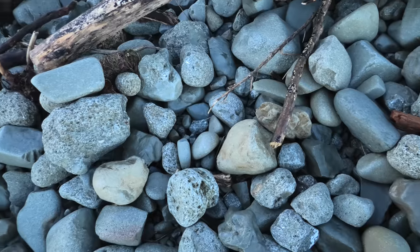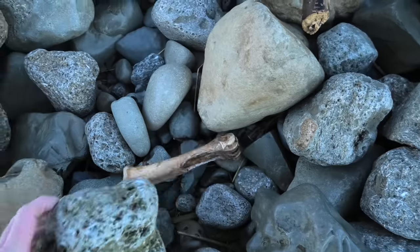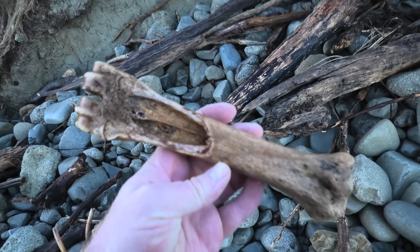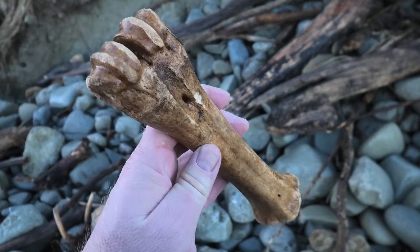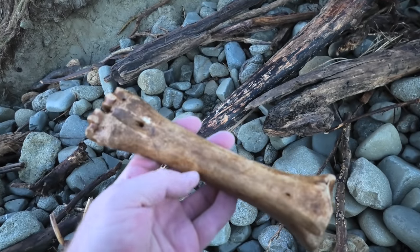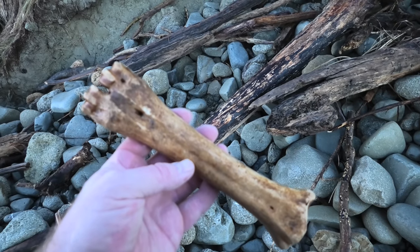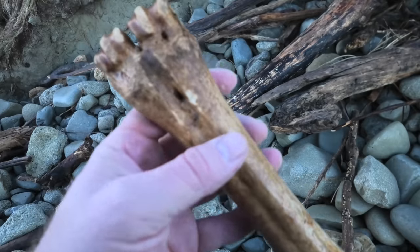I always get excited for a bit of bone, even if it is a random one like this. I'm gonna guess it's cow. It's not fossilized. It reminds me of a deer. That leg bone of a deer, I forget what it's called. I assume it would be pretty similar in a cow, even maybe a horse.